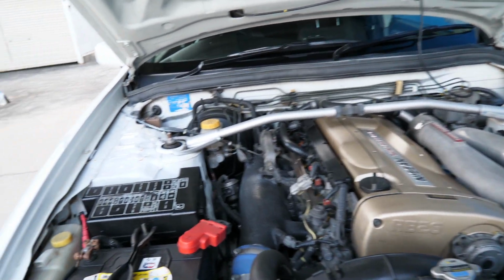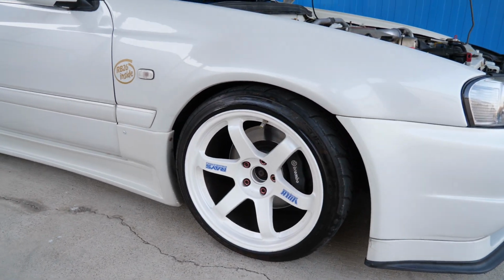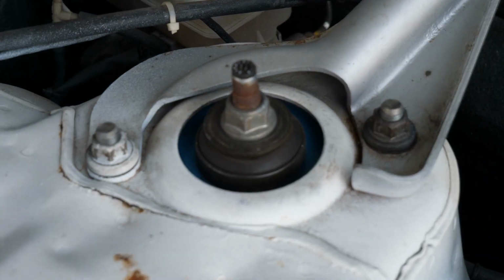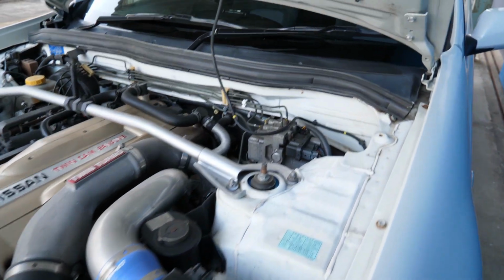And by the way, the tires were replaced this summer. So as you can see, we've got Volk Rays. And they've only got about 1,000 kilometers on these tires, so they were replaced this summer. So pretty good there. And of course you can see we do have coilovers all around, so upgraded suspension and a lot of really good stuff there.